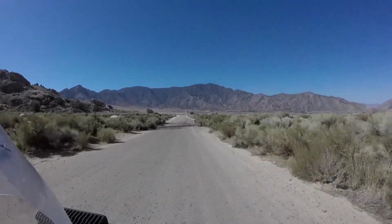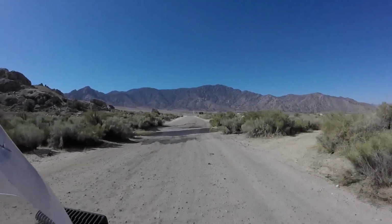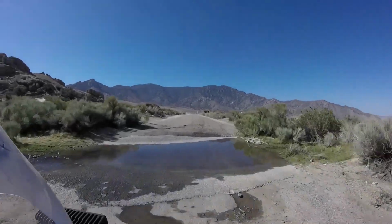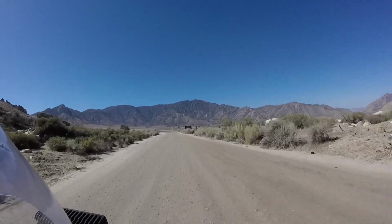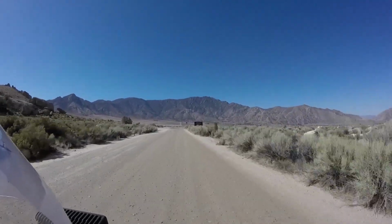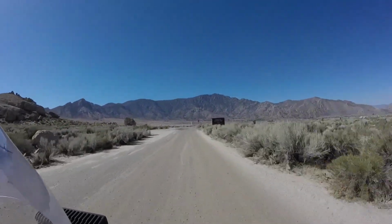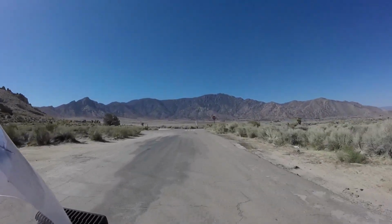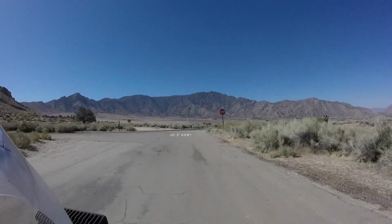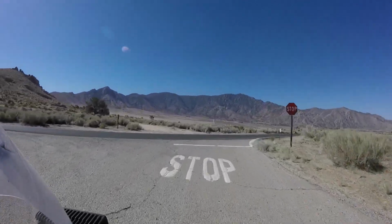Approaching the end of the dirt part of the journey and our first water crossing. We're just about to hit pavement and we will be turning left on 178 and then heading up towards Walker Pass and the end of this part of the trip. From here on, we'll be heading into Victorville.